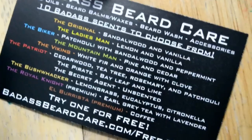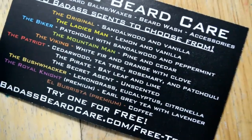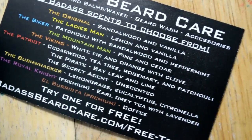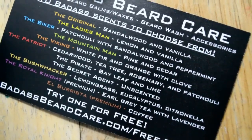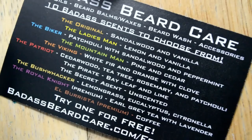The Ladies Man, which is lemon and vanilla. The Biker, which is patchouli with sandalwood and peppermint. The Mountain Man is pine and cedar. The Viking is white fir and orange with clove. The Patriot is cedarwood, tea tree, rosemary, and patchouli. The Pirate is bay leaf and lime. The Secret Agent is unscented.